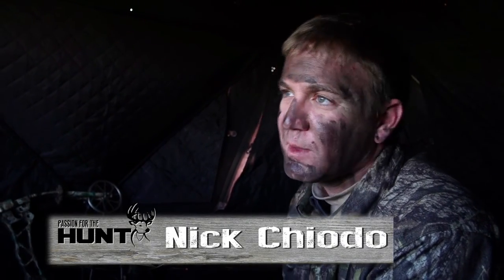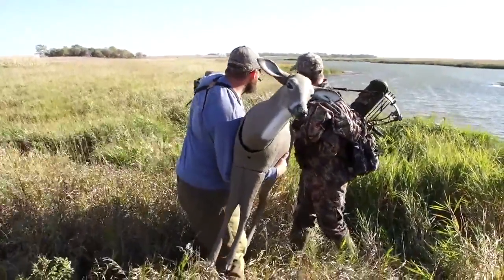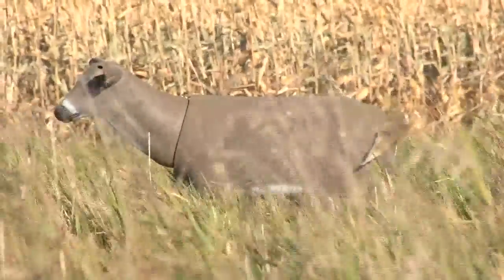Super fired up. The guide said there's been a really big bruiser working this water hole in this cornfield. He suggests we put a decoy out, so that's what we did. Now we're in here for the evening in a nice ground blind. Got the wind in our favor. We're ready to do this.